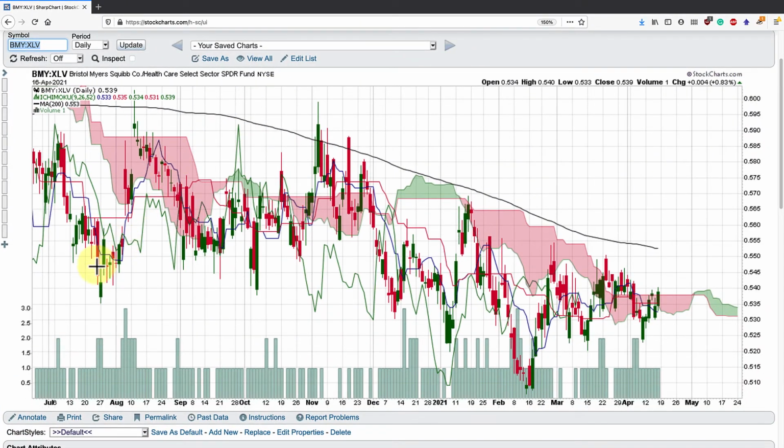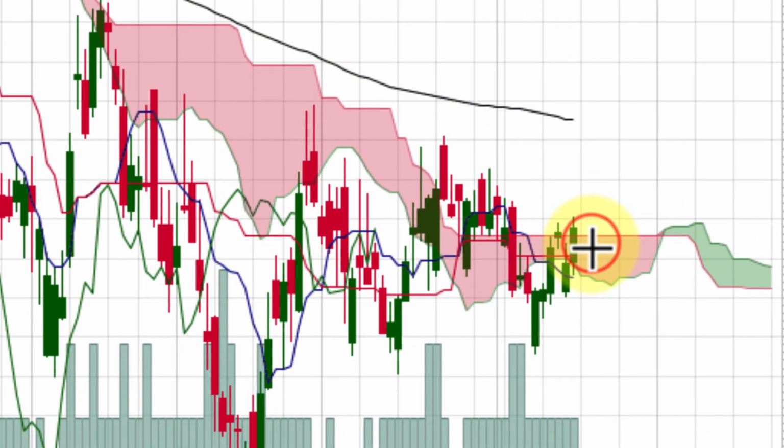So when it is going up, that means that the first symbol, BMY, would be doing good. And when it's going down, that means that the second symbol, XLV, is doing good. So we can see that the sector has been outperforming BMY for quite a while, although we do have a few places where BMY has popped up above the cloud for a little bit of a Kumo breakout, and that's what's currently going on right now. We have exited the cloud just a little bit, closed above it, and so we could be seeing the start of a Kumo breakout right here.